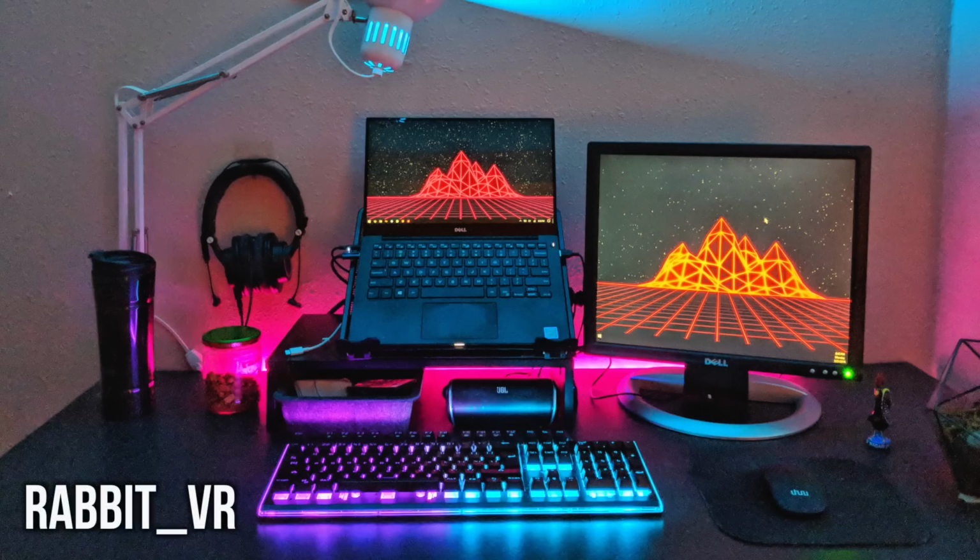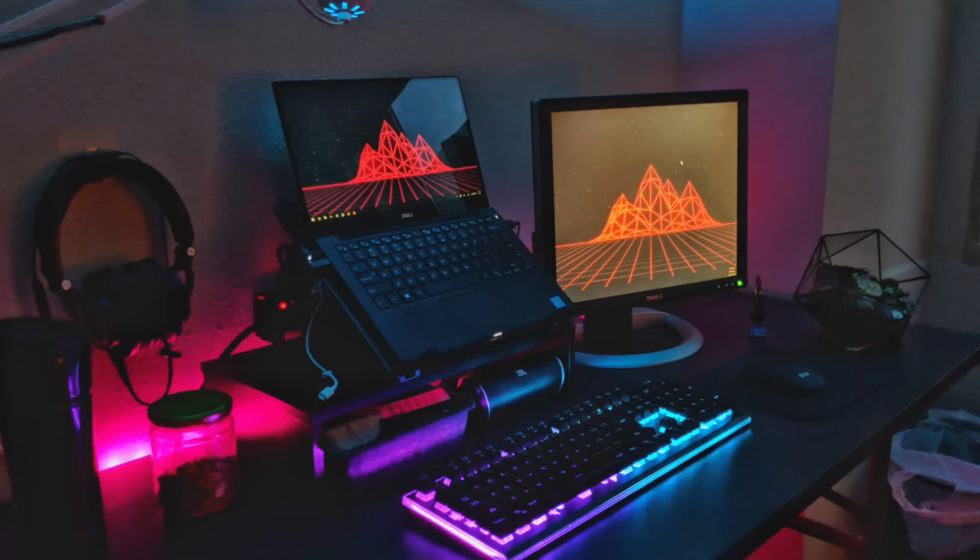Then we got Rabbit VR. This one definitely screams RGB, kind of the retro wallpaper going on. And a little bit of a grainy picture here, but you can understand what's going on. And this is the first one out of the lineup today that has the laptop as pretty much the primary display, because he has that secondary display right there off to the right side. And he doesn't even have it listed. He said it's just an old VGA monitor he had lying around, but it gets the job done.